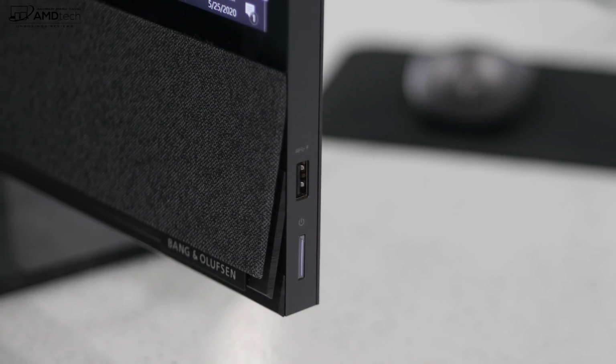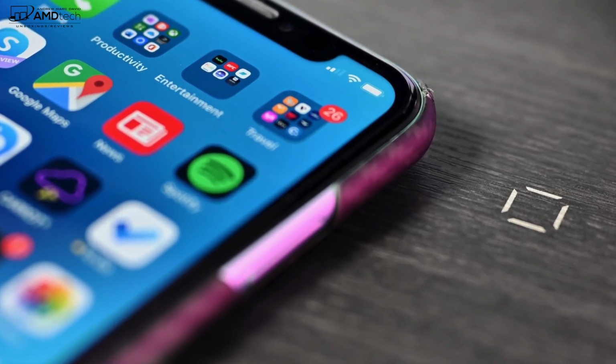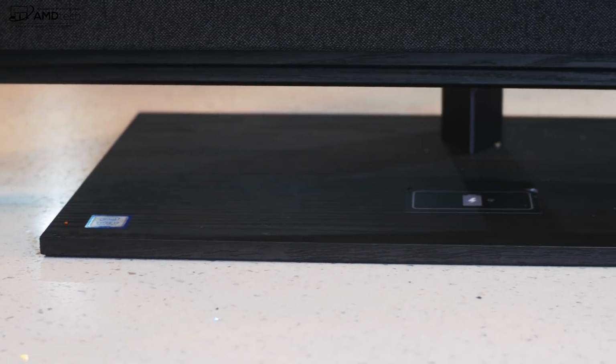And it has a Qi wireless charger that'll let you charge your smartphone or smartwatch on the base. And I have to say, it's been a really nice feature being able to charge your smartphone while you're doing some work. I like that.